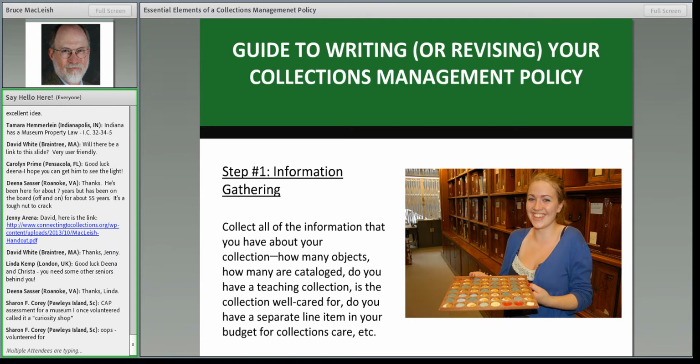Are you going to put all of these things into your collections management policy? No. You want to get your committee members up to speed. You don't want to flood the policy with everything. They may not know that you have 10,000 objects, but only clear title to 45% of them. So let your committee that's working with you know where you stand.